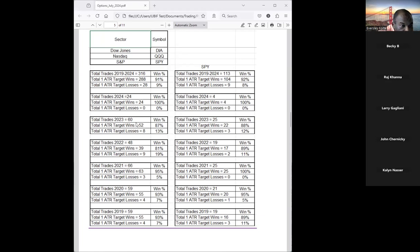Okay. These are our stats for Dow, NASDAQ, and S&P, 2024 so far. We have no losses up until this past week. We've booked 0 losses. 2023, 87% wins. 2022, it was 81% wins. 2021, 95% wins. 2020, 93% wins. This was also one of our most profitable years with futures and with options. And 2019, 93% wins, just trading these ETFs, the Dow, NASDAQ, and S&P.